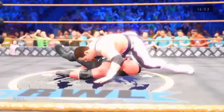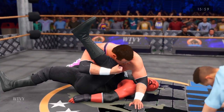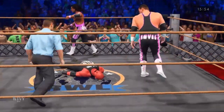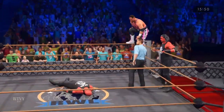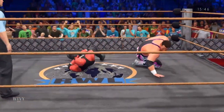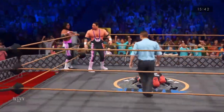Look at this strength. Look at this power slam. Anvil has this wrapped up. Oh, that was more than close. That was inches away from three. Millimeters. Oh, look out. Splash! With the tag is Bret Hart.